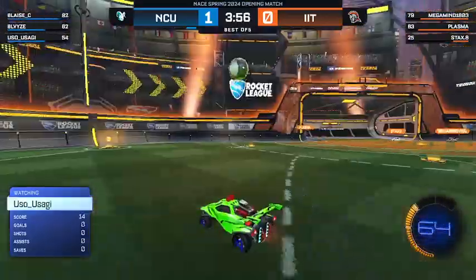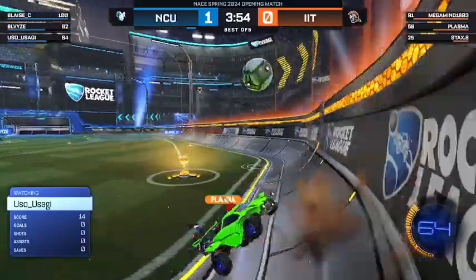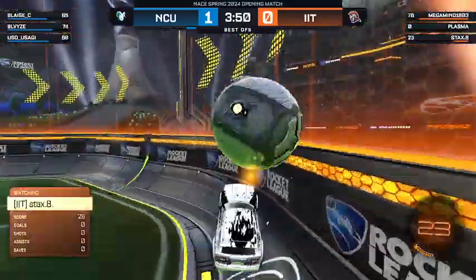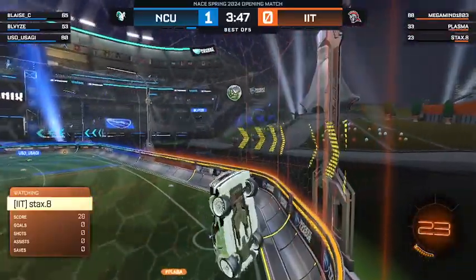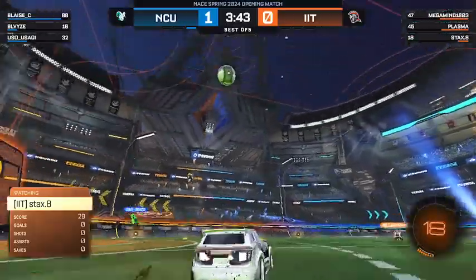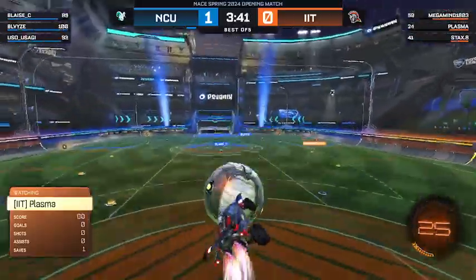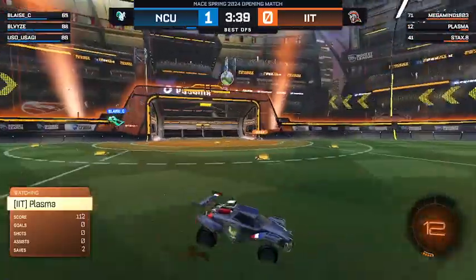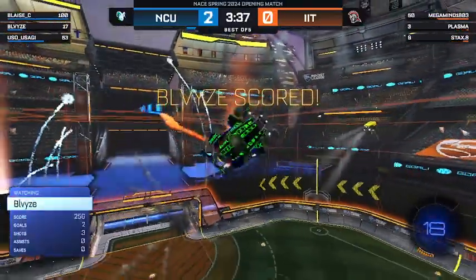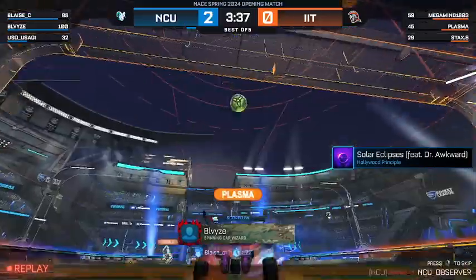Looks like IIT is looking a little discombobulated on defense here. They might finally... Nope, still staying in their corner. NCU's mounting a lot of pressure here. This is really good from NCU. IIT has been against the ropes for probably a minute straight now. Looks like Blaze might finally sneak one through, and he does. 2-0 for NCU, 3:37 left to go.